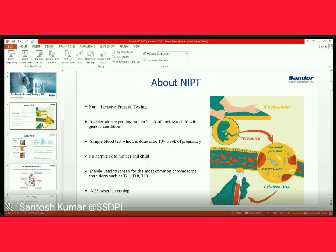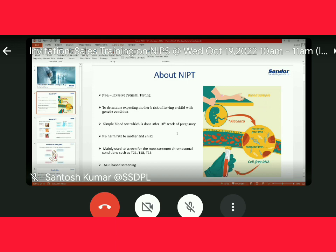So let us understand further. This is actually an NGS based test. So how many of you know NGS? Next generation sequencing, correct. Okay, fine. Some of you are aware of next generation sequencing, so let us understand this from scratch.